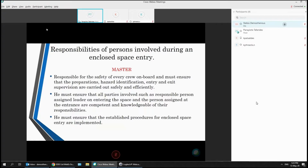One of the most important persons on the vessel is the master. So, which are the responsibilities of the master? He is responsible for the safety of every crew member on board and must ensure that the preparations, hazard identification, entry and exit supervision are carried out safely and efficiently.